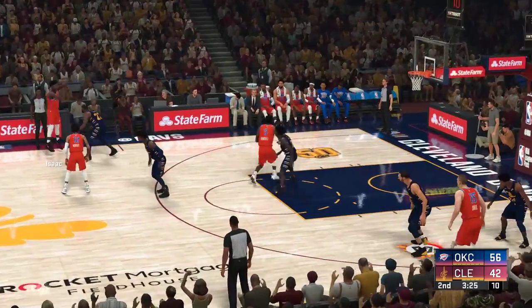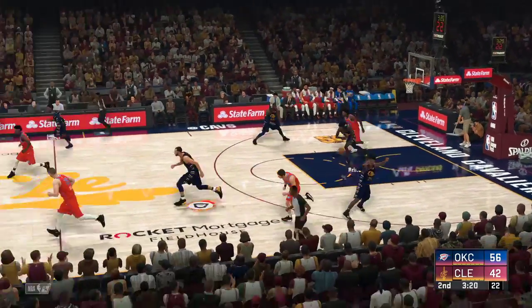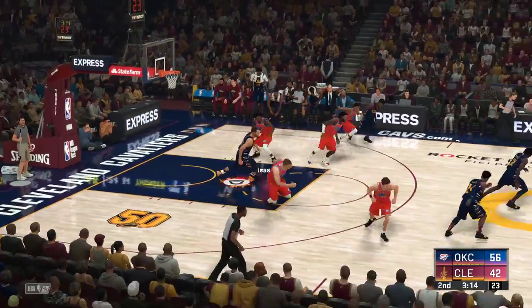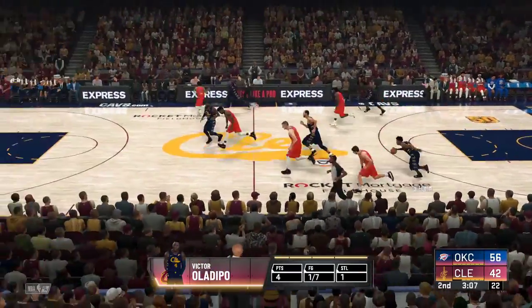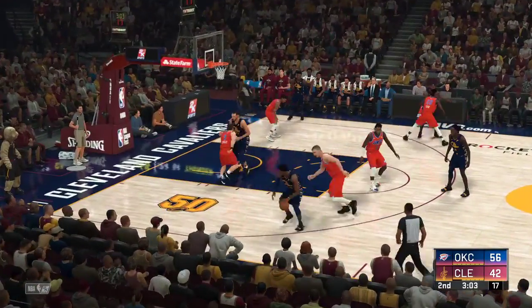Morant kicks to Isaac. Some nice passing by Oklahoma City here. And it's Harrell missing. The Cavaliers trail by 14. Oladipo for 3. That shot is off. Like 6 others he's attempted tonight, he has but 1 basket. I'll tell you, you hate to pin this on one person, but his inefficiencies at the offensive end are holding this group back.